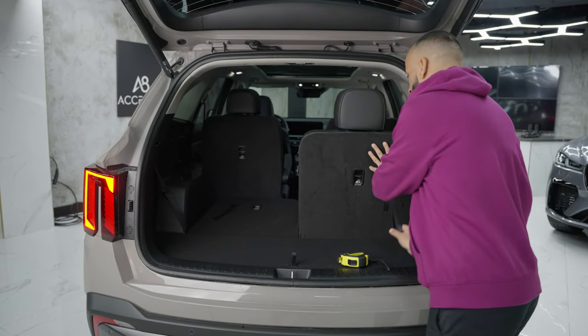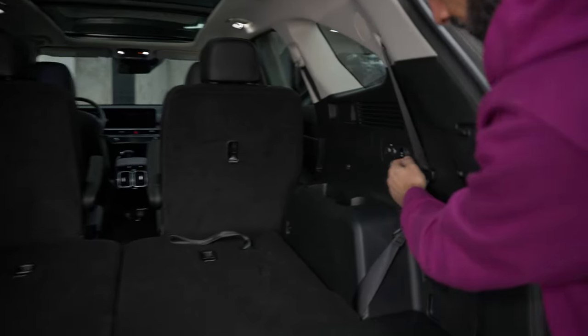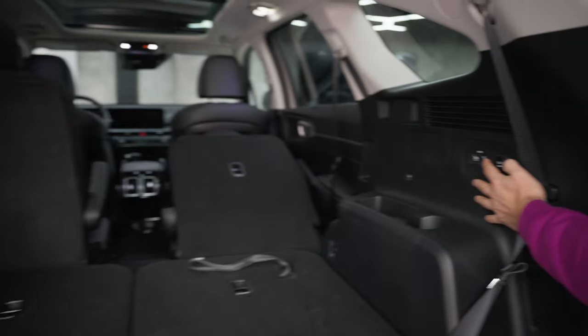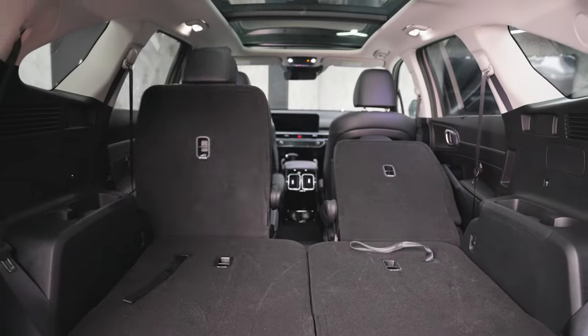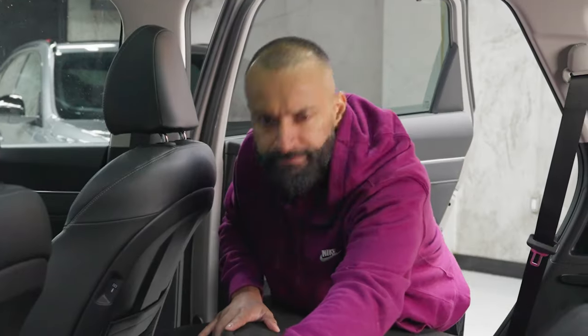Now, if you're interested in knowing how to put the second row down, well, luckily for you, you do have 2 buttons on this right side. I simply hit this, that captain's chair folds down, and on the left side, I hit the button and that captain's chair also folds down. Completely down. And yes, there's a spare tire.